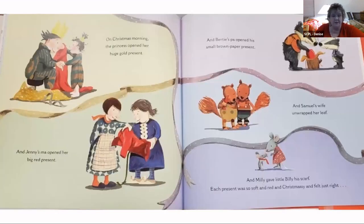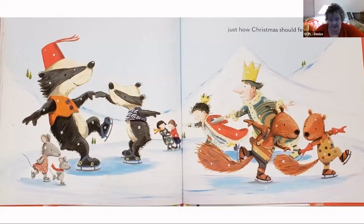On Christmas morning, the princess opened her huge gold present, and Jenny's ma opened her big red present, and Bertie's pa opened his small brown paper present, and Samuel's wife unwrapped her leaf, and Millie gave little Billy his scarf. Each present was so soft and red and Christmassy and felt just right. Just how Christmas should feel.